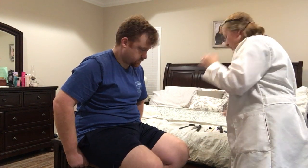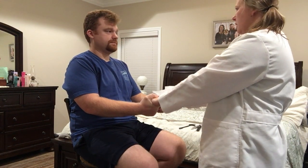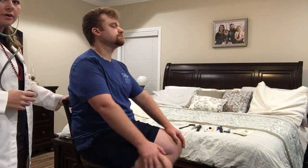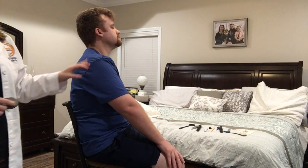Now we are going to assess his strength. Squeeze both my hands bilaterally. Both are bilaterally equal. Go to the chest anteriorly. Okay, we're going to inspect the AP diameter here. There's no increase, which would be seen in a COPD patient.